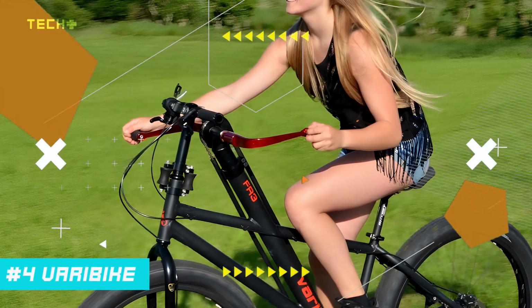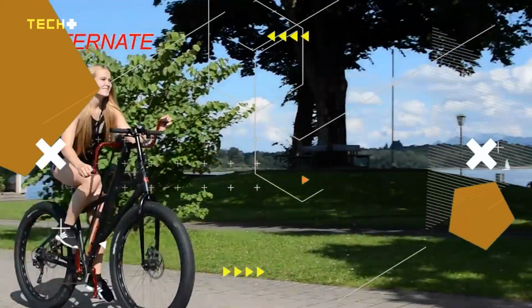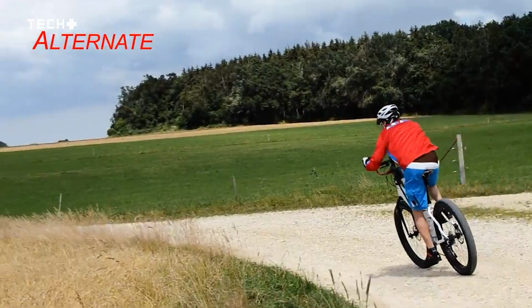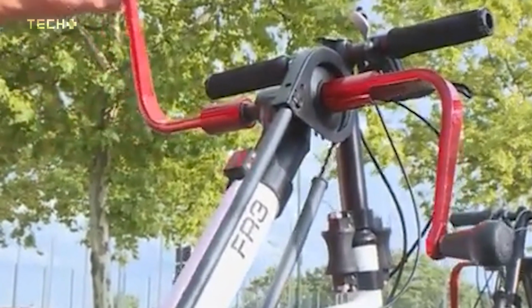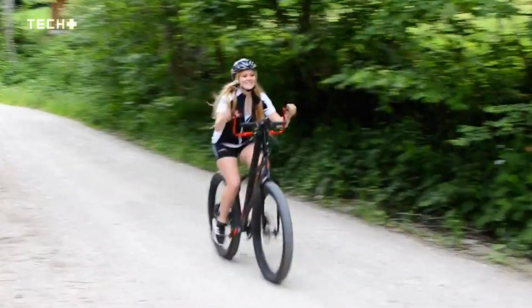VAR Bike FR3. The VAR Bike FR3 stands out for its innovative combination of traditional leg-powered drivetrain and a set of handlebar stem-mounted cranks that riders can use with their arms. Research suggests that this dual-power approach can increase a rider's maximum power output by over 30%.